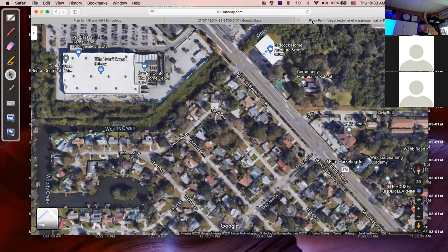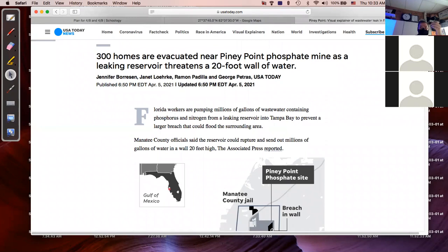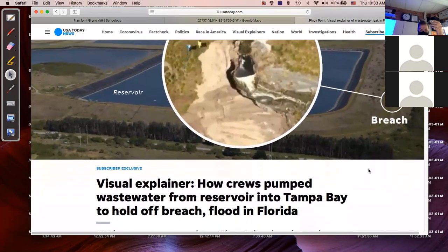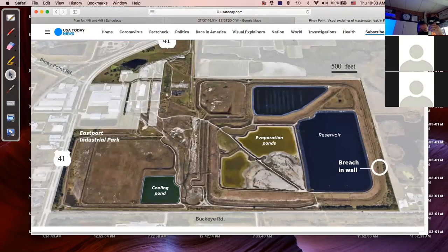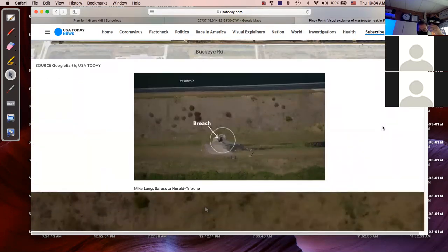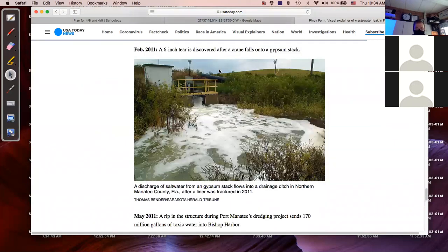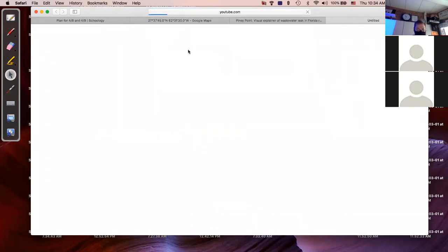So, all right, that's that. I'll put this link on the page too, but this is a pretty good overview. This is from USA Today, describing the location of the breach and the original plant, the cooling pond, evaporation ponds, and these reservoirs where the waste has built up, and the location of the breach, which is down toward the bottom. The thing about earthen dams and their breaches is that they're no joke. I'll show you a video of how it goes.